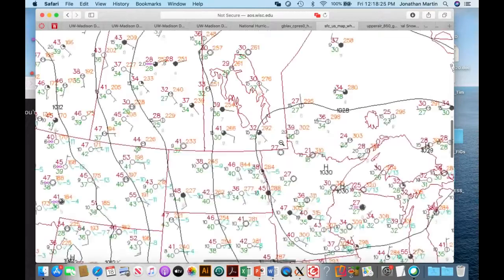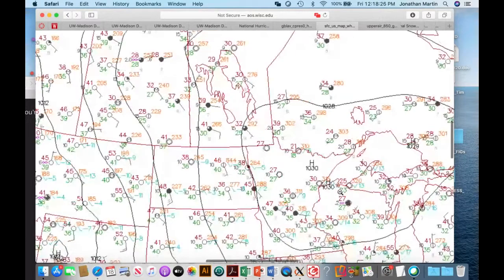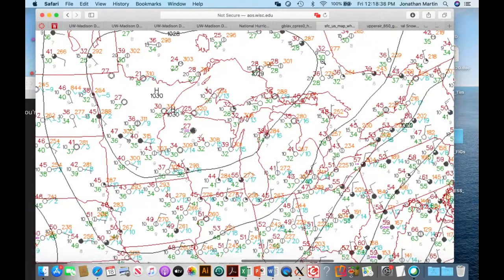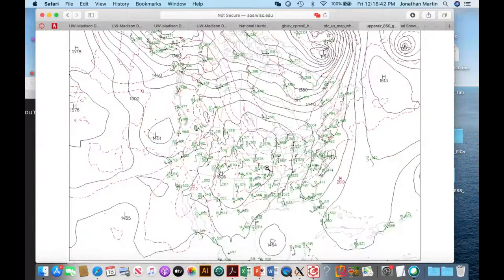I was particularly interested in the cold temperatures and the relationship to the anticyclone over us. So look at these pressures: 1,032 near Grand Marais, 1,030.8 at Wausau. So we had a pretty high pressure here today. Okay, that is also related to the infiltration of cold air in the middle and upper troposphere.